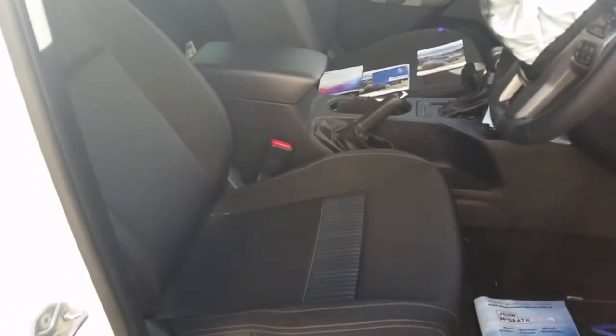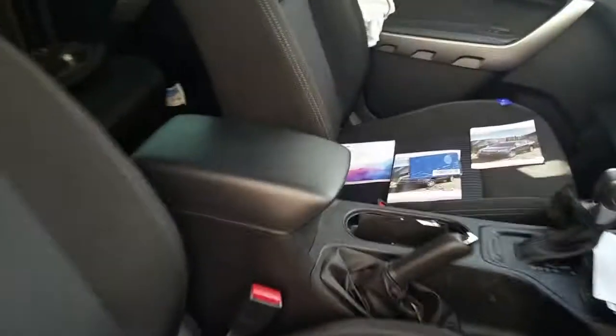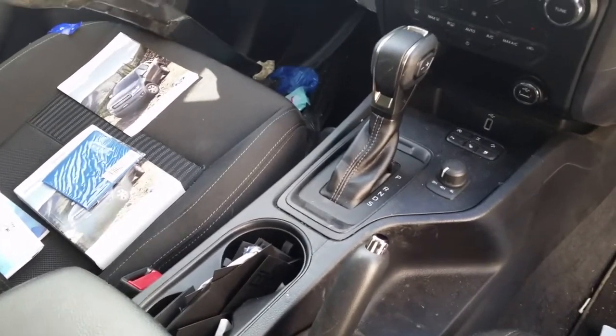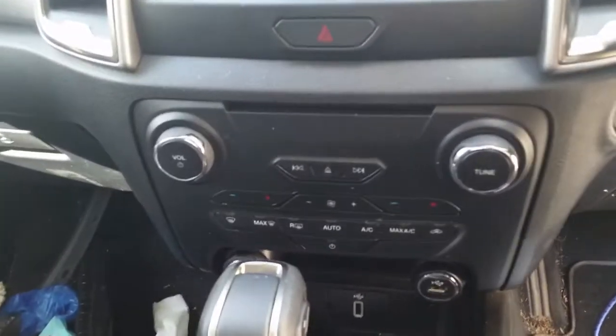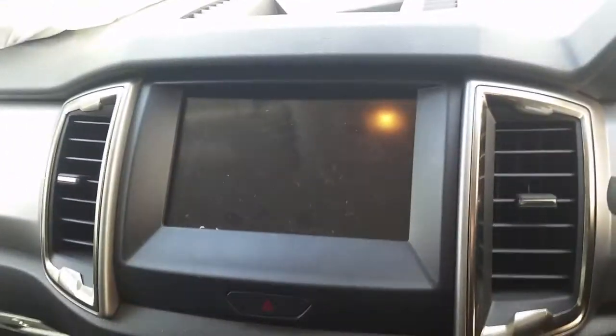This vehicle is fitted with black cloth seats, tidy condition. A black vinyl console lid. This vehicle is an automatic transmission console. Factory climate control, single stack CD player. Factory display cluster.